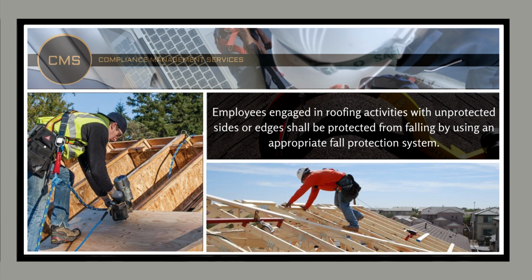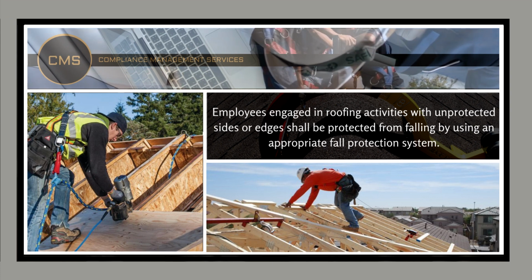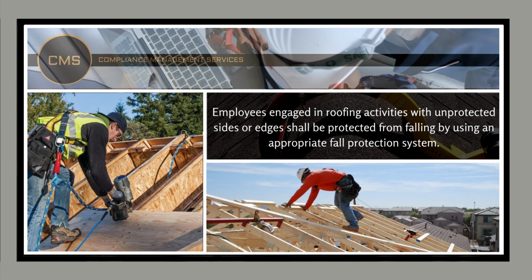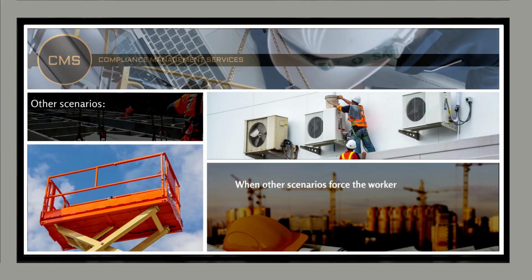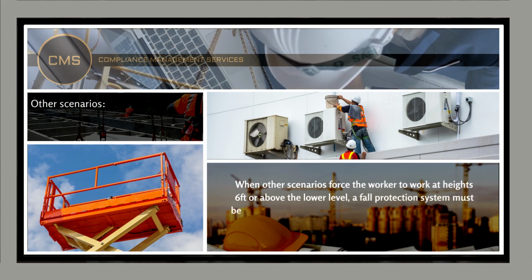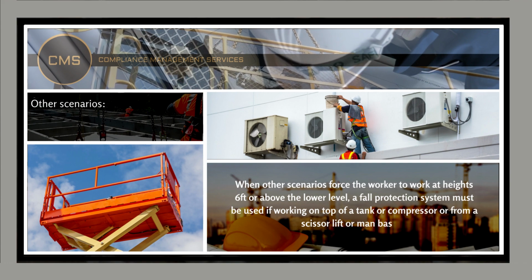Employees engaged in roofing activities with unprotected sides or edges shall be protected from falling by using an appropriate fall protection system. When other scenarios force the worker to work at heights 6 feet or above the lower level, a fall protection system must be used if working on top of a tank or compressor or from a scissor lift or man basket.